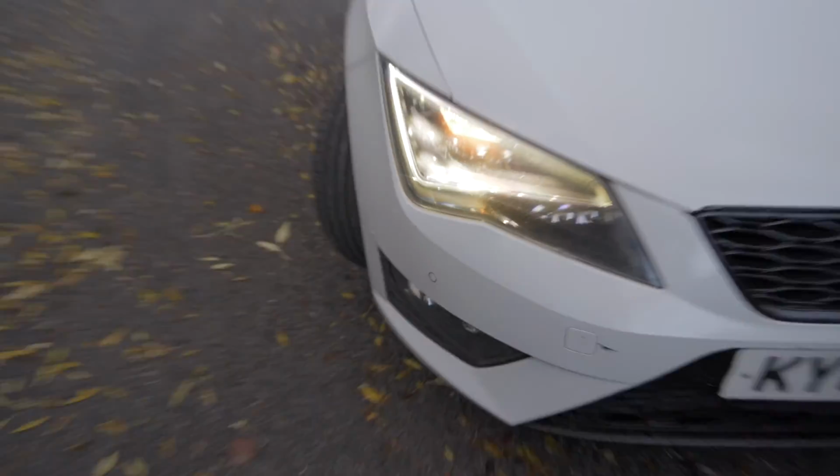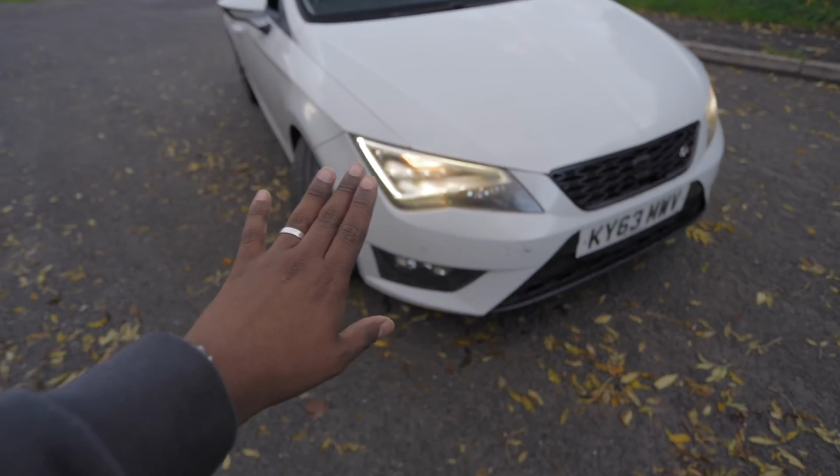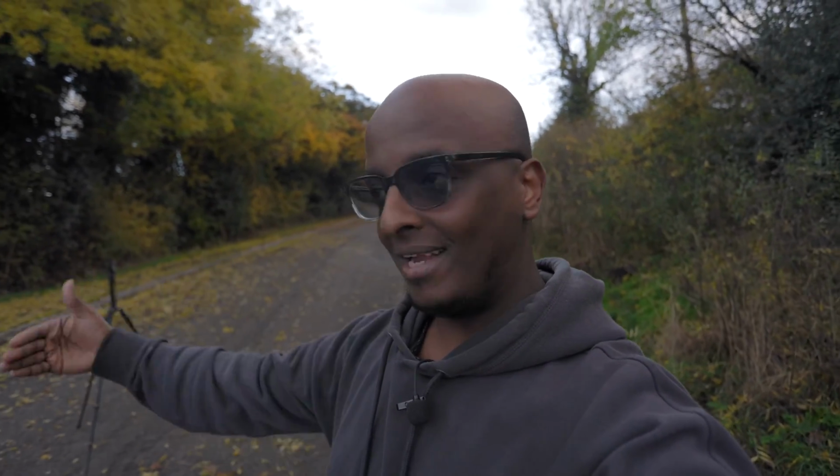Might not be obvious, but the daytime running light is set to 100% every single time. The way daytime running lights work is that they're set to 100% brightness as soon as the lights are turned off, and as soon as you've got your side lights or your main beam on, they dim to 50%. This is across all cars with daytime running lights, regardless of whether you've got halogen or LED daytime running lights. They do the exact same thing.